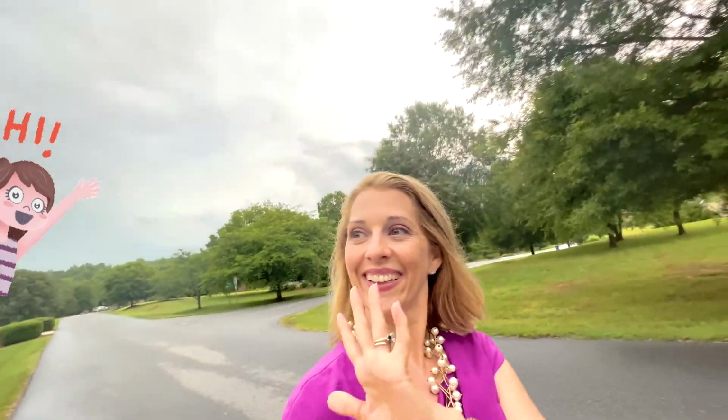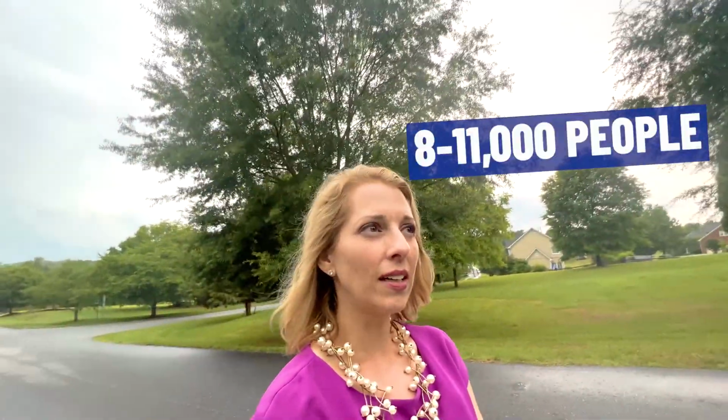So this is a good option too. Another great neighborhood in Summerfield. Summerfield's pretty good, it's a pretty cool area. It is, because it's not that many people that live here. It's only roughly 8 to 11 thousand population. So it's small, but you are still close to the airport and you can get downtown really quickly.